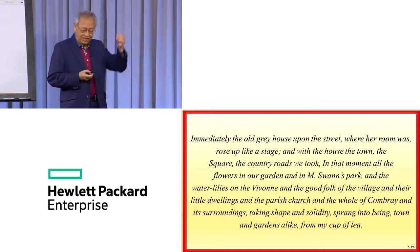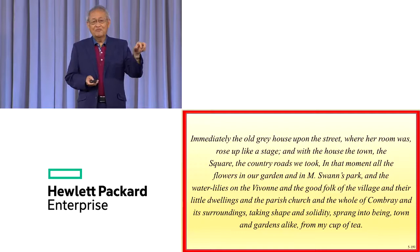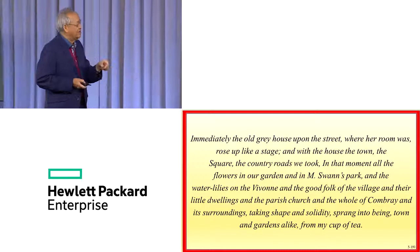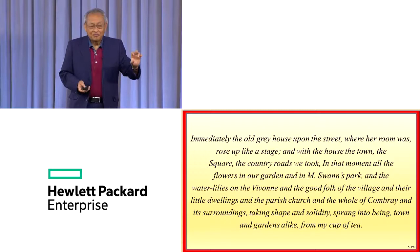This is why, on the 100th anniversary of Proust's birthday, the village changed its name from Illiers to Illiers-Combray. If you look at the map now, there's no Illiers, it's Illiers-Combray. Okay? It is that fictitious village of the story. So all of a sudden, immediately the old gray house, oh, by the way, that old gray house, everything in this novel is true. He just used different names.